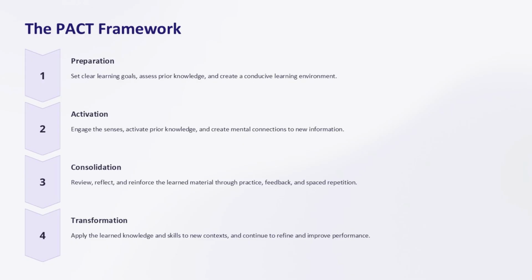The PACT framework outlines 4 interconnected steps for effective learning and skill development. Preparation involves setting clear learning goals, assessing prior knowledge, and creating a conducive learning environment. Activation engages the senses, activates prior knowledge, and creates mental connections to new information.